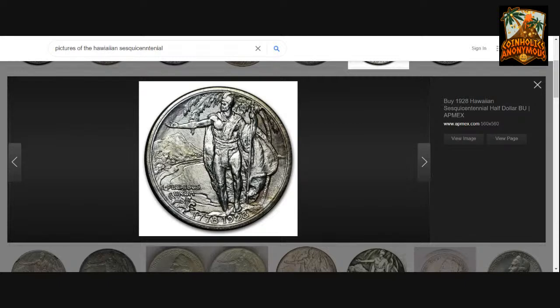Give me a second here. Bear with me, you guys. I'm trying to see if I can find some good pictures before I use my coin.